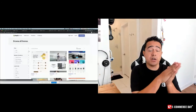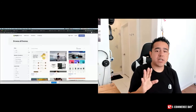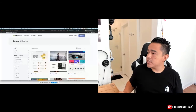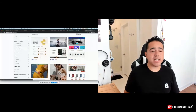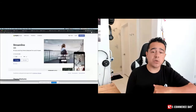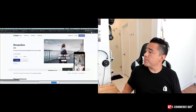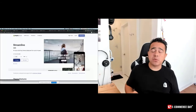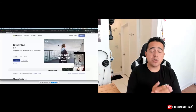They range from $150 to $180, and that's a one-time payment. And the best part is, if you like one, say for instance, I like Streamline, and I want to test it out, I can click on Try Theme, and it'll download to my theme library. So remember earlier when I said it was the theme library here? We can download Streamline into our theme library, and the only thing we can't do is publish it.